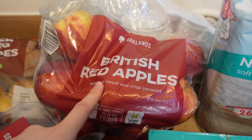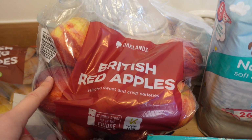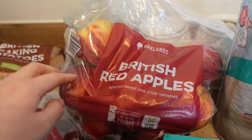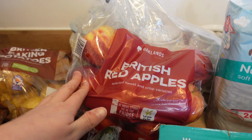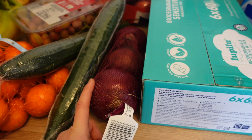So we've bought these apples from Lidl before. We didn't buy the red ones though, so this time I'm trying the red ones because I think they'll be a little bit sweeter. They were really, really nice, really juicy and crisp, but they were a little bit sour and the kids were pulling a few faces, so I've gone for the red ones this time just so that they might be a little bit sweeter. And then lastly, I've just got some red onions. This will go in the sausage pasta that I will do.